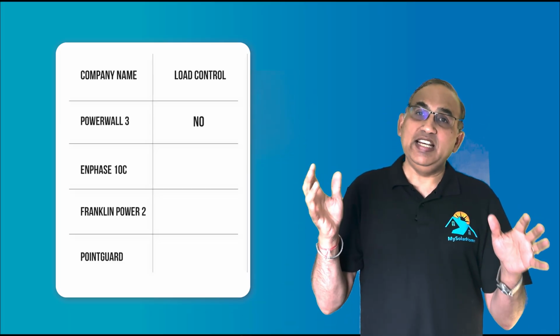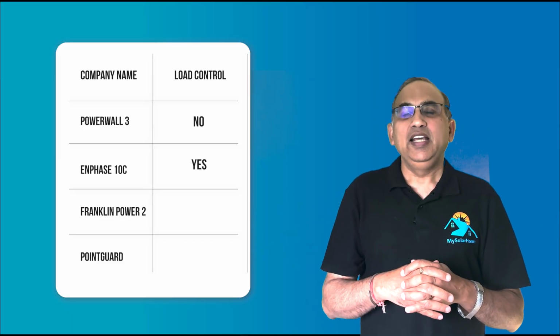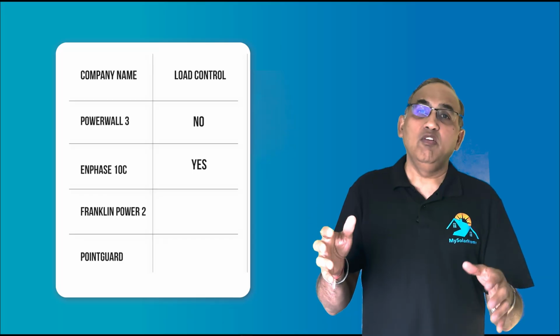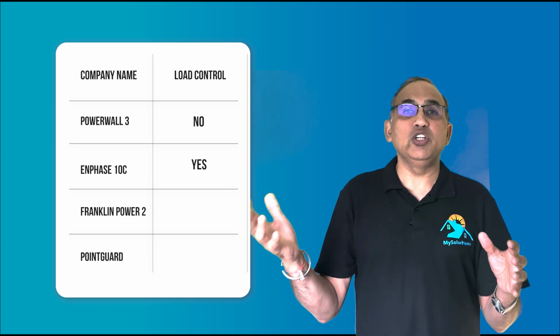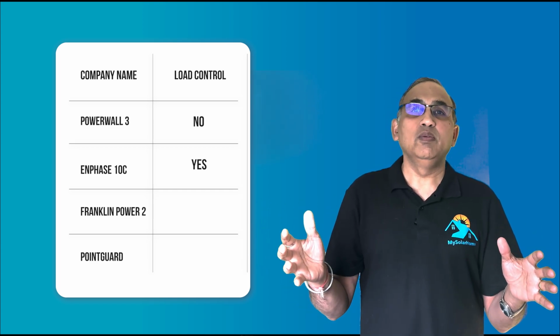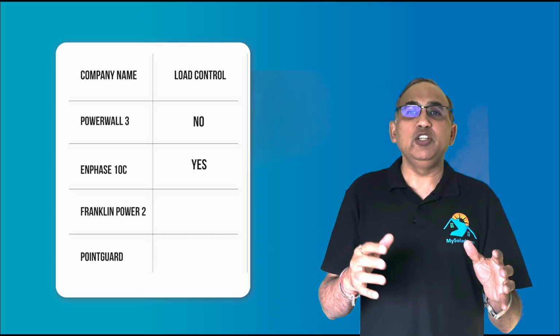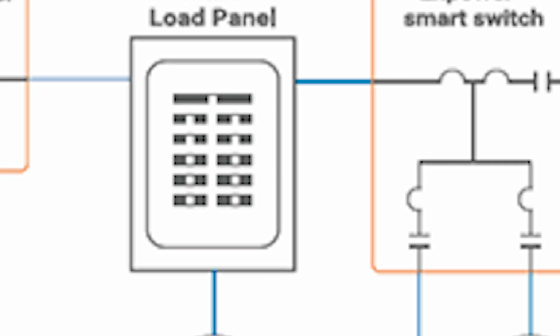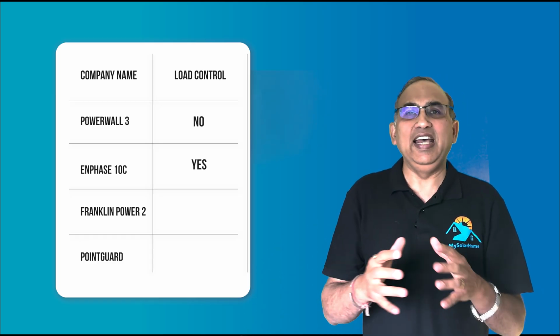The Enphase IQ 10C supports both full and partial home backup. It also offers smart load control via relays to shed circuits during outages. If your batteries are a little low, you could shed the AC, you could shed the washing machine. That's easy to do. The battery also coordinates battery and PV charging using the system's intelligence. They have a gateway in their IQ controller. So it's a pretty nicely integrated operation to take maximum benefit from your solar and the battery.